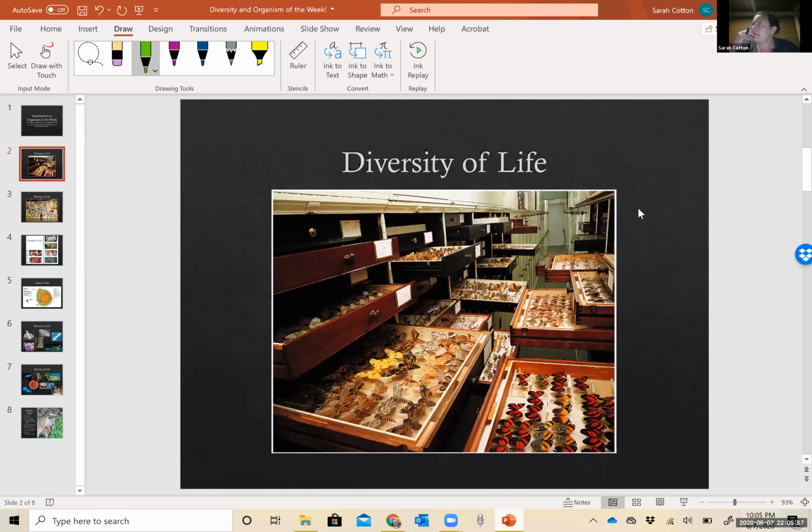So the number of organisms that exist on this planet is pretty amazing. The current number of described species is around 1.8 million. But a lot of biologists think that in reality, that's probably closer to about 10 million different species that exist. Only one of those are dogs. Okay. And so there's this incredible amount of diversity.